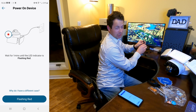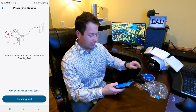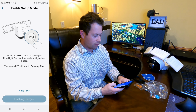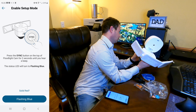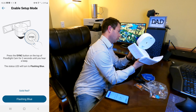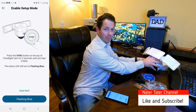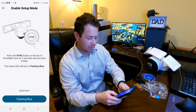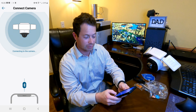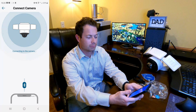That would be because it's not plugged in. Okay, so now you can see that the red light is flashing like it's requesting, until you hear a beep. Alright, so now I press that sync button, which is right by that USB. And now I can see that light is flashing blue on top of there. So now it's connecting to that camera.